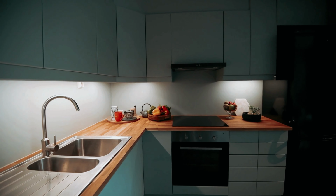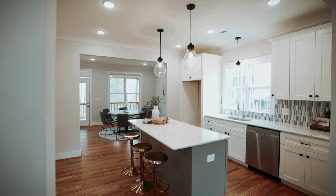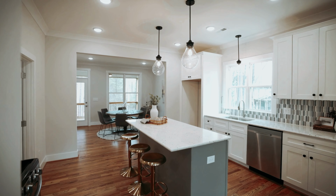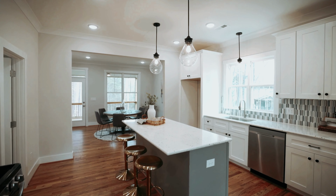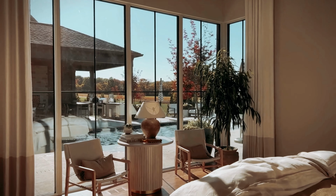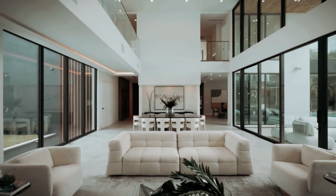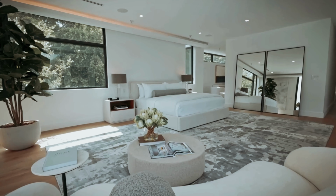It completely erases the lines of the room. When the ceiling is the same color as the walls, the brain loses its sense of where the vertical ends and the horizontal begins. This creates an incredible sense of height. If that feels too daring, a ceiling that is just 1 or 2 shades lighter than the walls creates a soft gradient that mimics the sky, drawing the eye upward and making the room feel infinitely tall. The space above your head is the biggest unused canvas in the home.